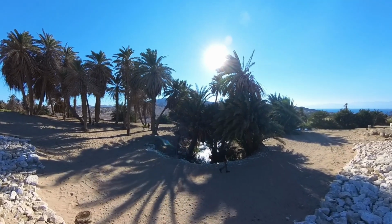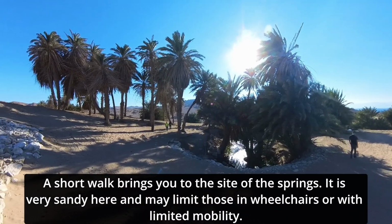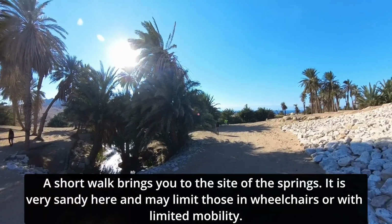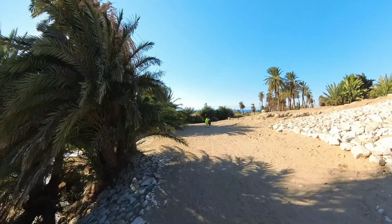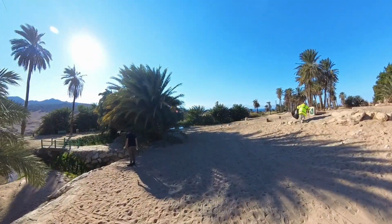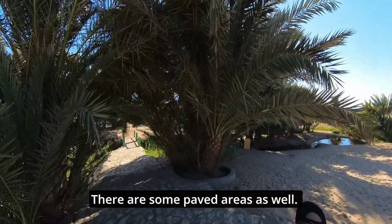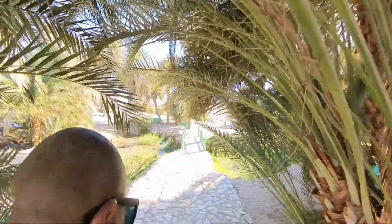Although this first bit was hard sand, compacted down really well, when we went further along, there was some quite loose sand as well. So it's a short walk, and immediately in front of you is the little, I call it an oasis, because it's just sand everywhere else. It's a very sandy, mountainous area, and this is where you find fresh water. There are some paved bits as well, but it was so peaceful, so tranquil and so green, absolutely amazing.